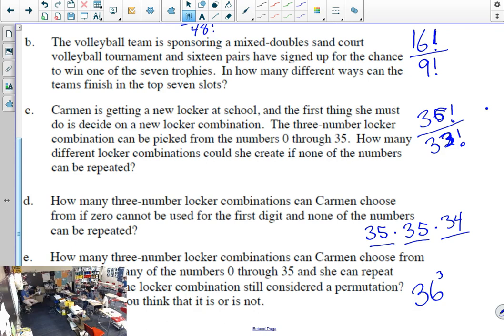Wait, when did we say permutations don't allow repetition? Yeah. The definition here says permutation does not allow. I thought order mattered. I thought all we knew about permutation was that order mattered. No, up here it says in parentheses an arrangement that does not allow repetition. I'm going by the book here. I know. I don't know anything else.